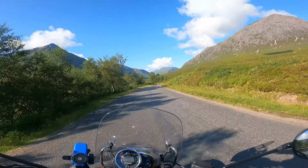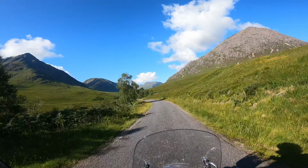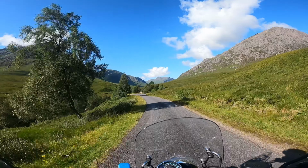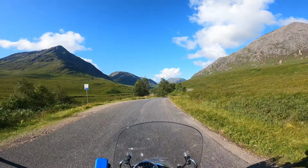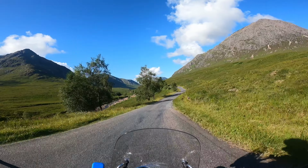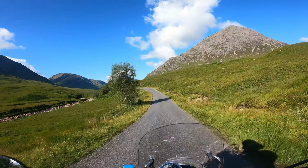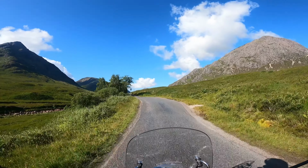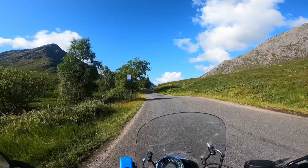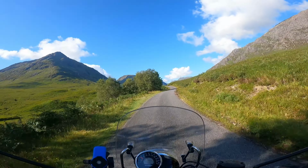Looking at this bike, its build quality, it's up there now. It's up there with the Japanese and the German manufacturers. It really is. So what Royal Enfield have managed to do is build a high quality motorbike at substantially less cost than a lot of the Japanese and German bikes, for example.